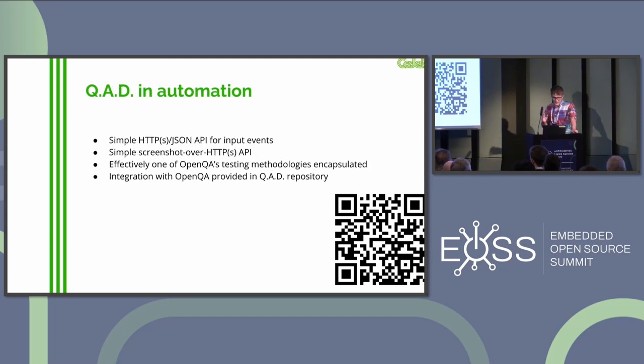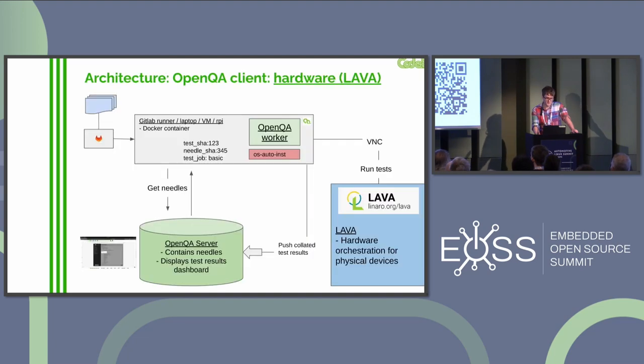So how do we actually automate QAD then? As I said, we have a very, very simple GET and POST API, so we get the screenshot and we send input events. This ties in very nicely with the architecture of OpenQA and how you write OpenQA tests, because OpenQA is based on this concept of asserting a screen and then clicking a point on there and making sure that worked. So for this, we've added an OpenQA console and backend into the QAD repository, so you can actually integrate this with your OpenQA tests.